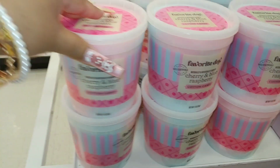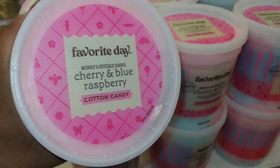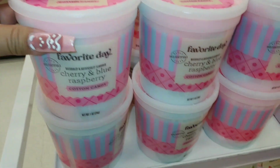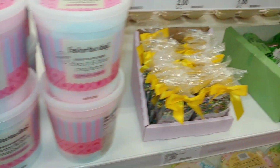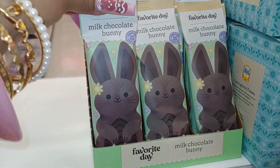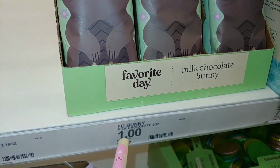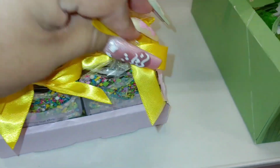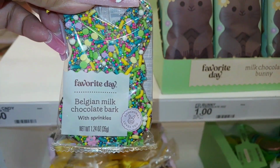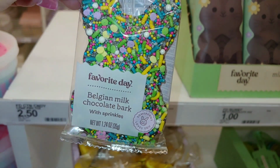And of course, I have to show cotton candy. It wouldn't be my video if I didn't show cotton candy and sweetness here. This is my favorite, cherry and blue raspberry cotton candy. They're 1 ounce, so very cute for $3. And then look at these sweet little milk chocolate bunnies. So cute, the packaging with the little flower, so cute. And that's $1. And then they have these Belgian milk chocolate barks, and they're shaped as a Peeps bunny with all these sprinkles. That is so cute.